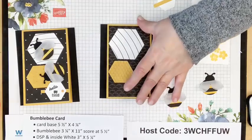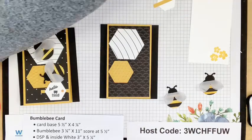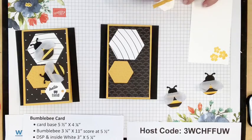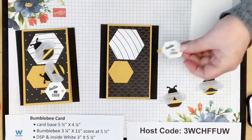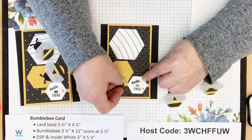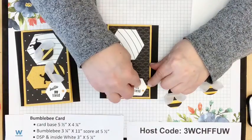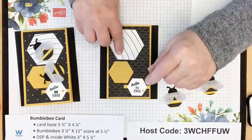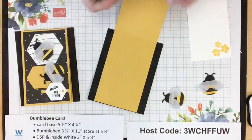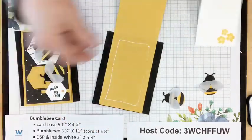Okay, to put this together, I'm going to add some dimensionals. And add this to the bottom. It's really fun to use. Oh, I didn't talk about these shapes. These hexagons are die cut from the Beautiful Shapes dies. So that's where they're from. They have a bunch of circles and hexagons in that set of dies.